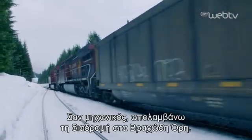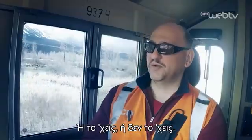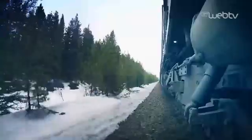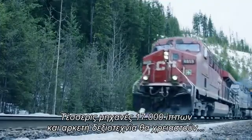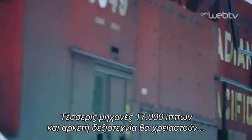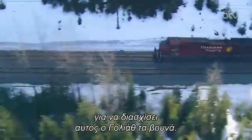As an engineer, I like to run a train through the Rocky Mountains. It keeps you a lot more on the ball. It's either in your blood or it isn't. Once loaded, it will take 4 separate locomotives producing more than 17,000 horsepower, as well as great skill, to power this Goliath through the mountains.